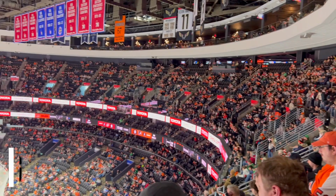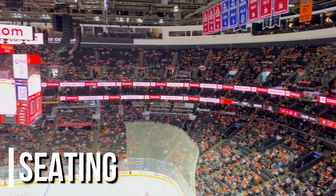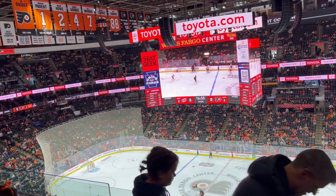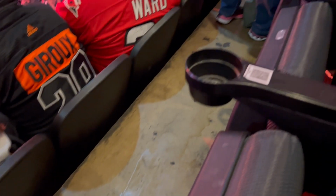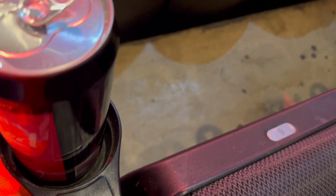Moving into the seating bowl now, which holds 20,306 for ice hockey, and also holds 21,000 for basketball games, as the Flyers and the 76ers have shared this building since 1996. When initially getting my seat, the first thing that I noticed is that all the drink holders are on the armrest, and it kind of makes you a little crammed if you have a drink with you.